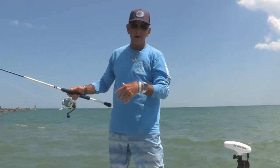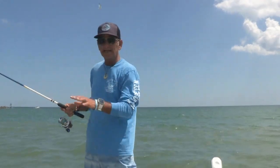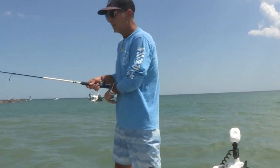Talking about using different rods, you know, I'm using the spinning rod here, the Inshore Speed Stick for my Carolina rig, and then I'm jigging with the loose.